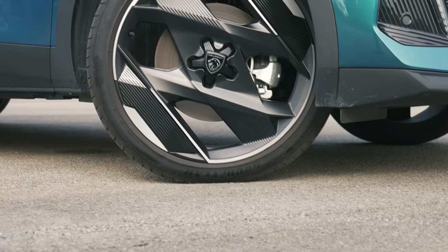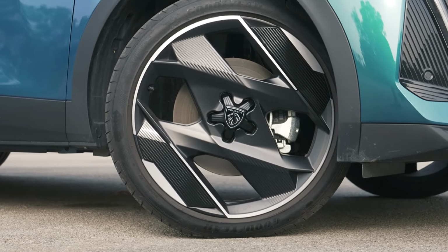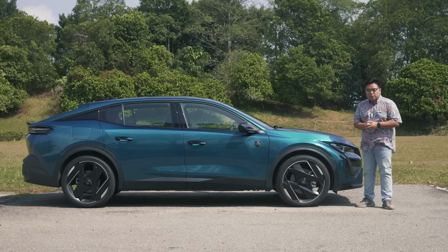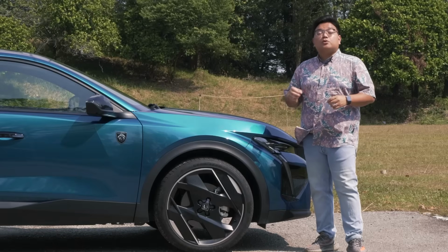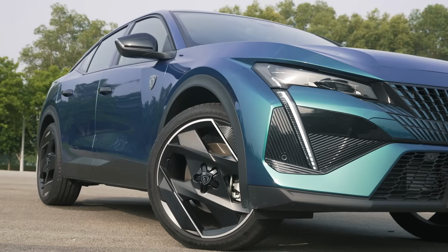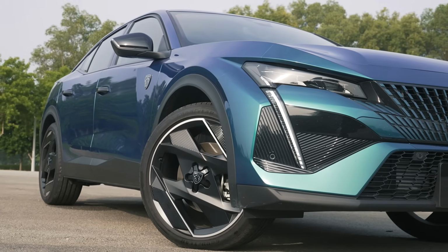This uses a crisscross design instead of the usual spokes leading towards the center that I'm amazed they even got it balanced to begin with. But exactly like how women would go through a lot of pain to wear high heels all day long, there's a big price to pay for all this style.